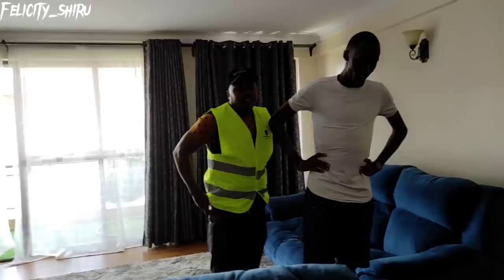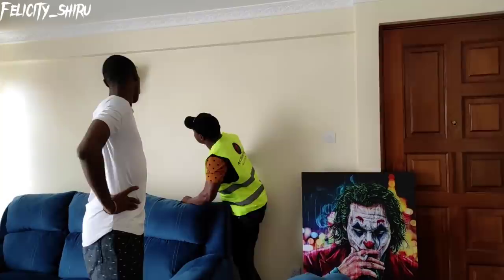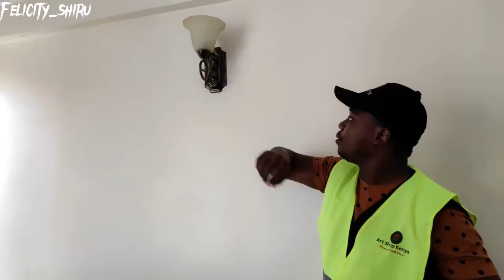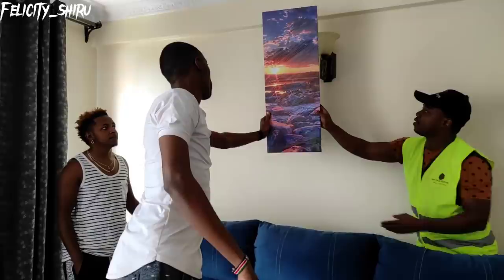Nice, looks good. So now we start the installation. Exactly. So we start with the 1 piece. Yeah, sure. I mean, it can be removed. If there was an electrician, you have to cover it, the piece and the art. We cover it there. As in, there is a hole, now this comes and covers it.